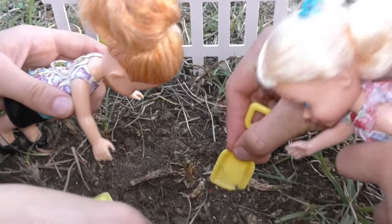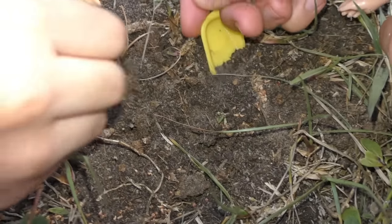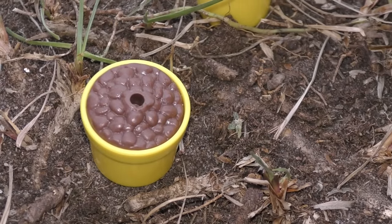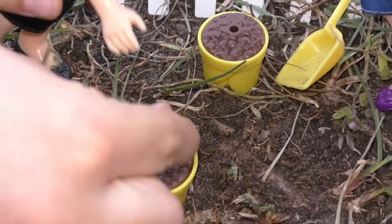I think these are a special kind of flowers that have little itty bitty seeds to grow. Yeah, I think so too. Hole and hole. There we go. These plants have holes, now we can drop some seeds in. Sure can.